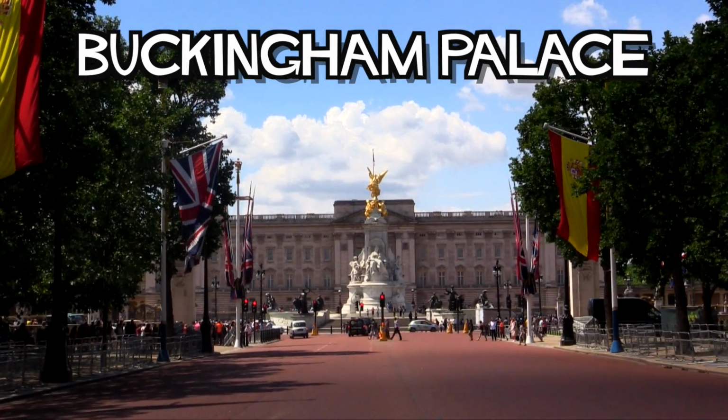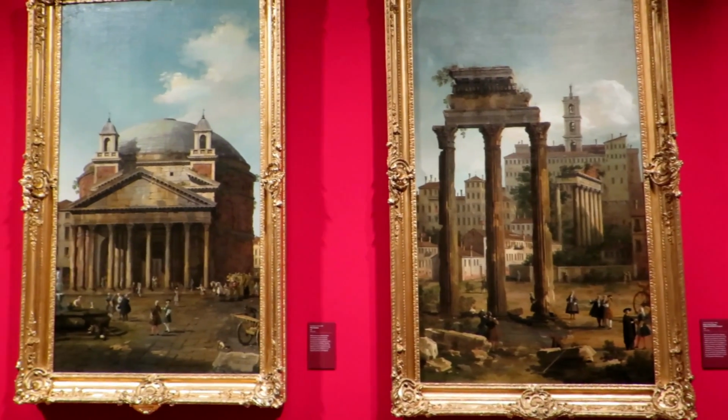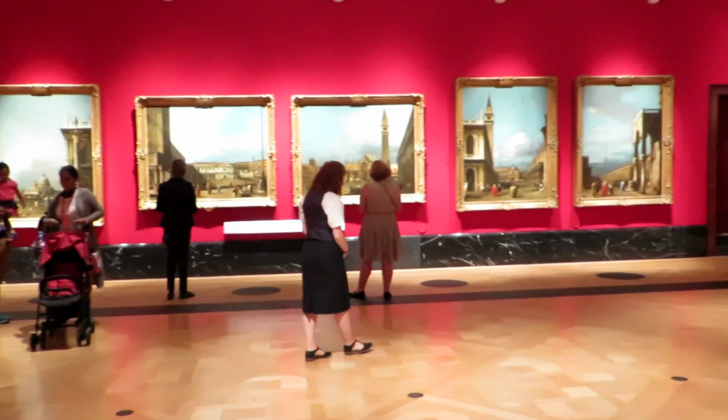Come with me. Now, this will only actually get you into the Queen's Gallery, which is around the side, which is kind of like an art gallery. And it's the perfect place if you like Canaletto, because I noticed there's a lot of Canaletto in there.